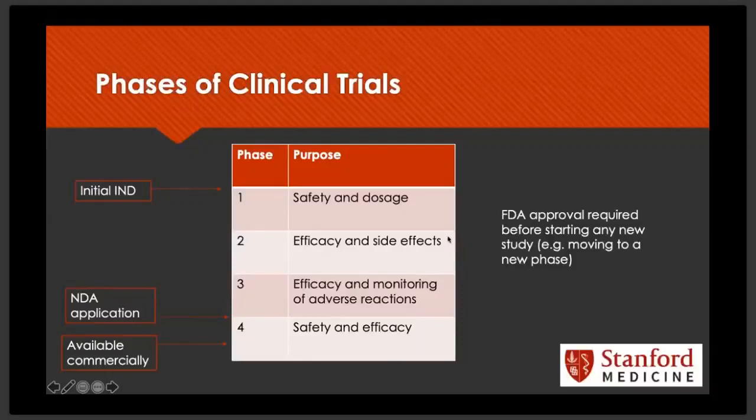And anytime you go from phase 1 to phase 2 to phase 3, etc., the FDA has to approve it. So you submit to the FDA. At phase 3, this is again a larger study than phase 2, looking at efficacy and then monitoring for adverse reactions. And between phase 3 and phase 4, there's this big hurdle that's the NDA application, because this is where the drug is then available commercially.